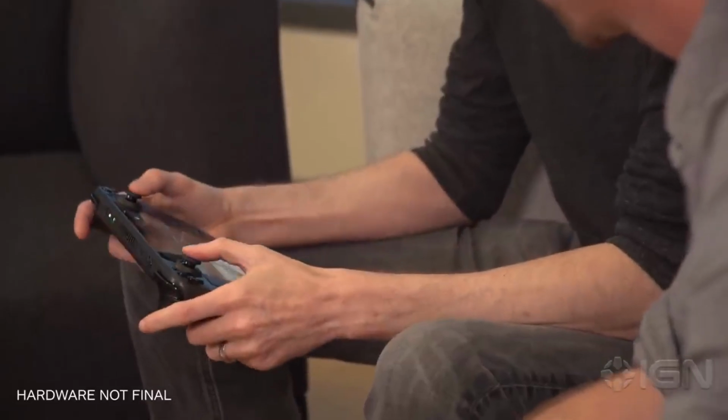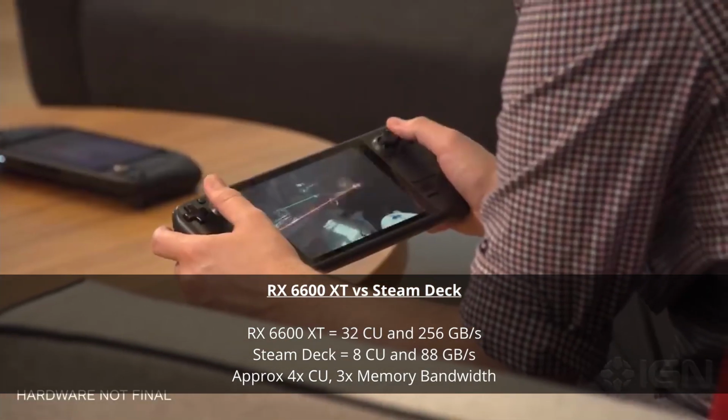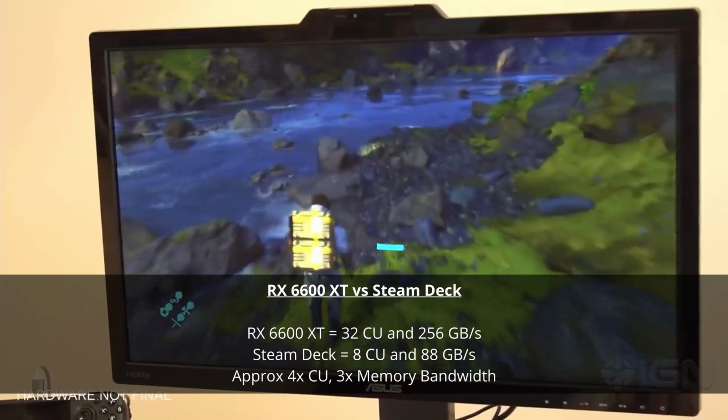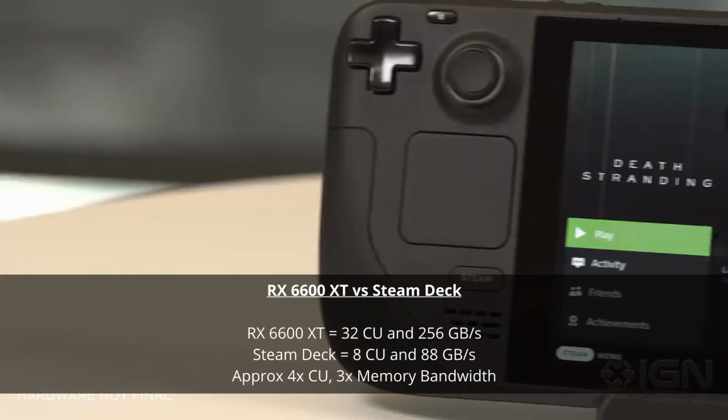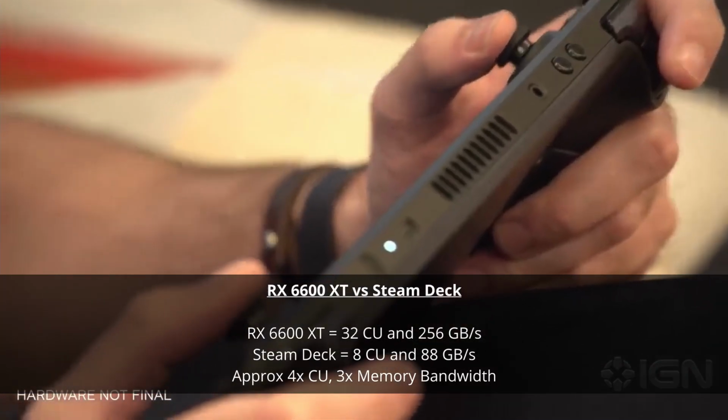Let's also not forget discrete gaming graphics cards like a low mid-tier RX 6600 XT has around 256 GB per second of memory bandwidth, so 88 GB per second seems like a good balance for the Steam Deck.